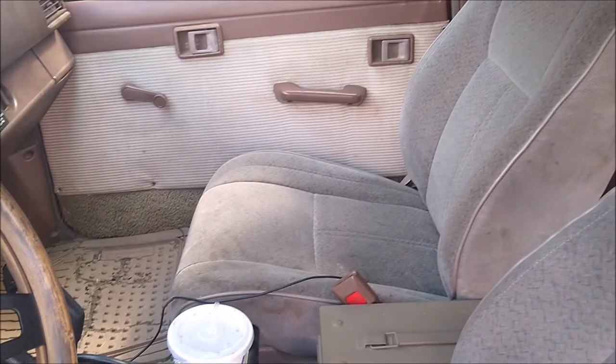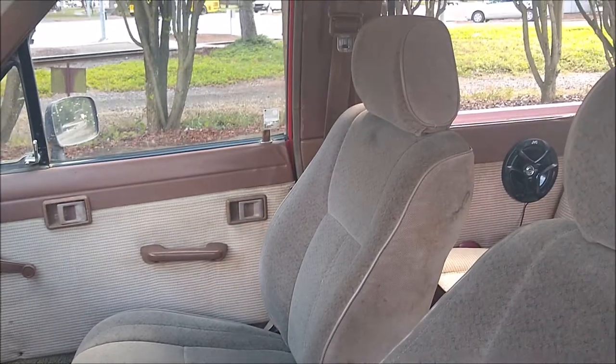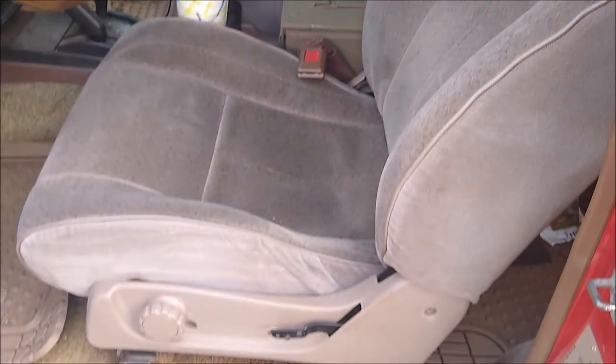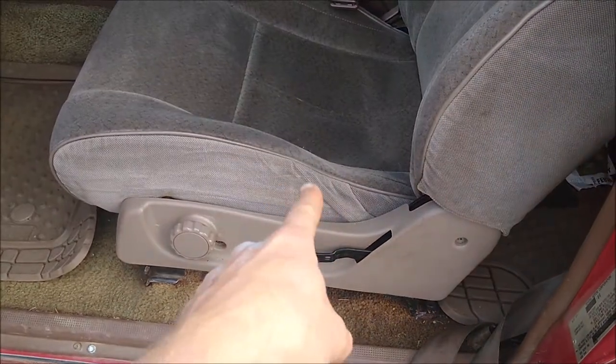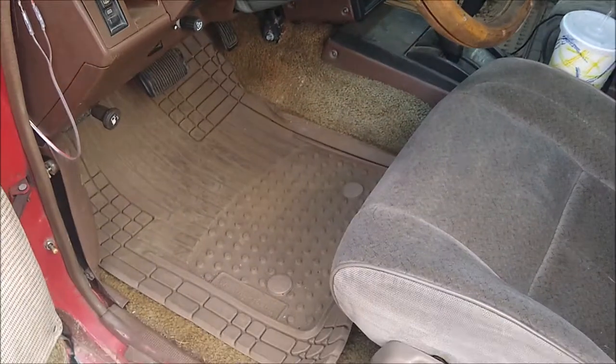These are the seats I was talking about. Like I said, I think they're from a Camry. He said they bolted right in, and he actually gave me the factory seats. And they have the typical driver side nastiness going on right there. So I have them. It's cool that he gave them to me.